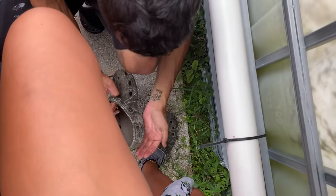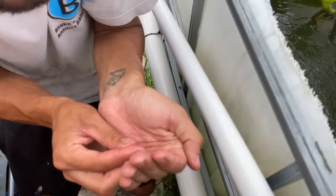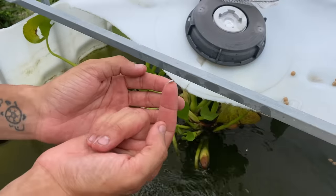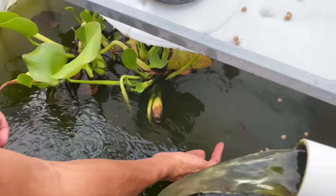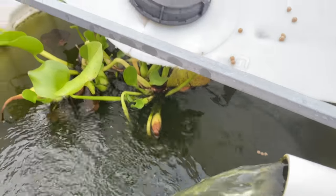Oh my God. Don't move your foot. Let's see if we can save them. I don't know how I just did that, you guys. But I just did. Look at that thing. That thing is so small. The size of my finger. All right, little buddy. There you go. Go ahead. But that is really, really cool.